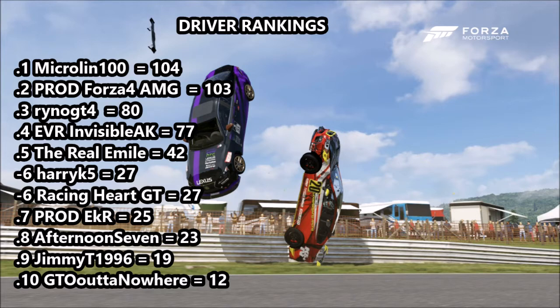There is a rather long break between me and EVR Invisible AK, as I stick in 5th place with 42 points. Harry K5, the Pinketeer, would unfortunately score no points whatsoever in this round, leaving him in 6th and tying him up with Racing Heart GT on 27 points. Prod EKR, despite being a newcomer to the series, would instantly gain 7th place in the championship with 25 points after pretty good results in rounds 5 and 6.